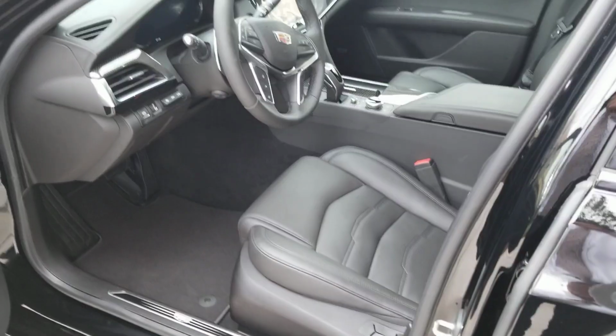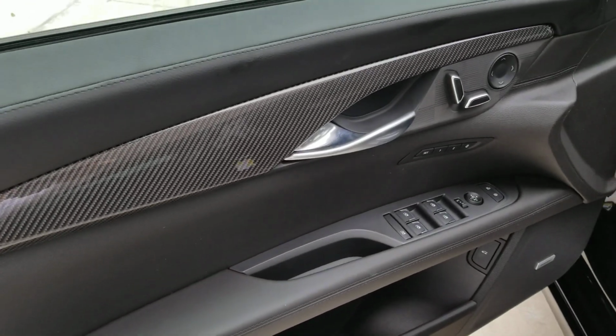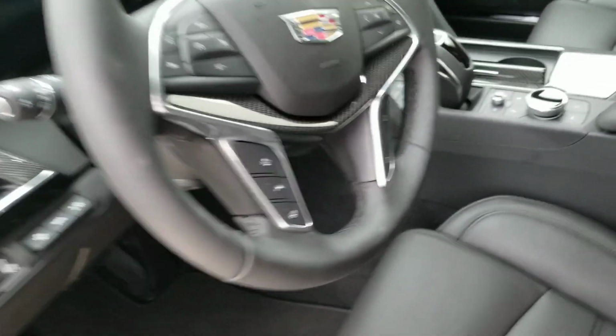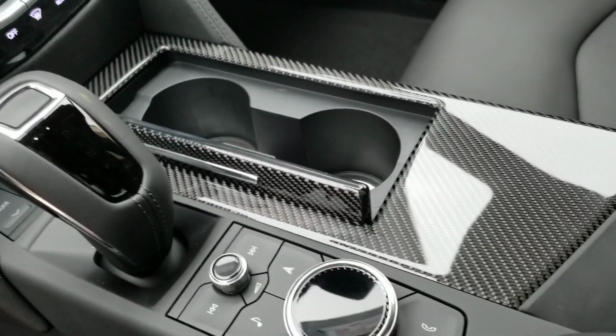Alright, let's go check out the inside. The inside's got carbon fiber accents on the door and of course on the dash. Steering wheel. It's a wicked looking steering wheel. Of course. All the way across, it's got dual pane panoramic roofs.